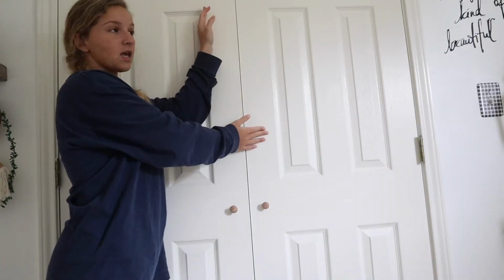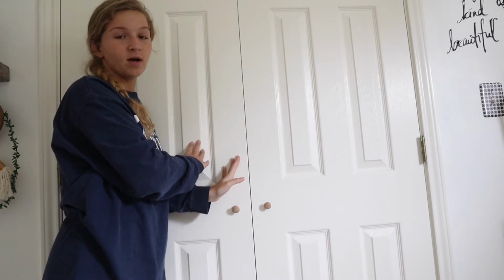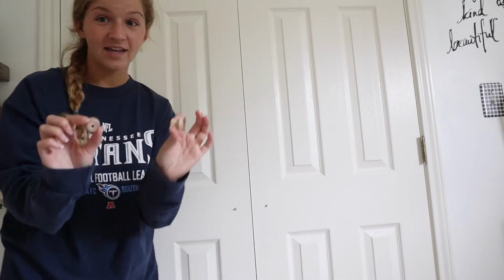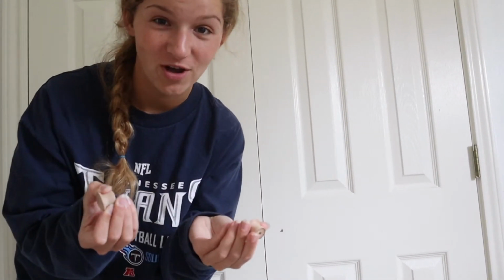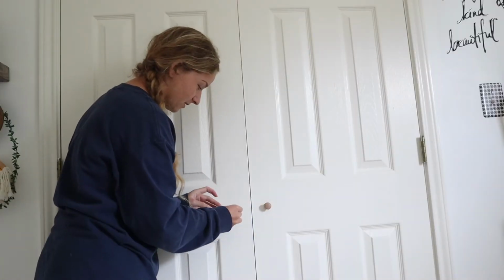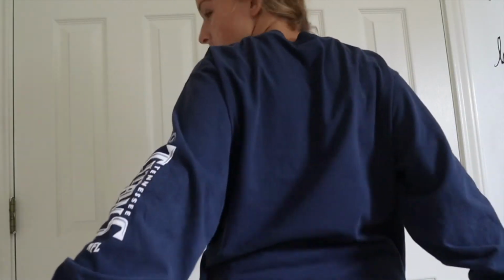My closet. We're not gonna open this for the sake of my mom's sanity, but I did want to show you all the doorknobs that come off because my dad won't come and screw them on. They are just these wooden things, super cute, and they just slide right on there. And then whenever you go to open the closet, I know you're watching this, Dad. Stop slacking. Get up here and do it, please.